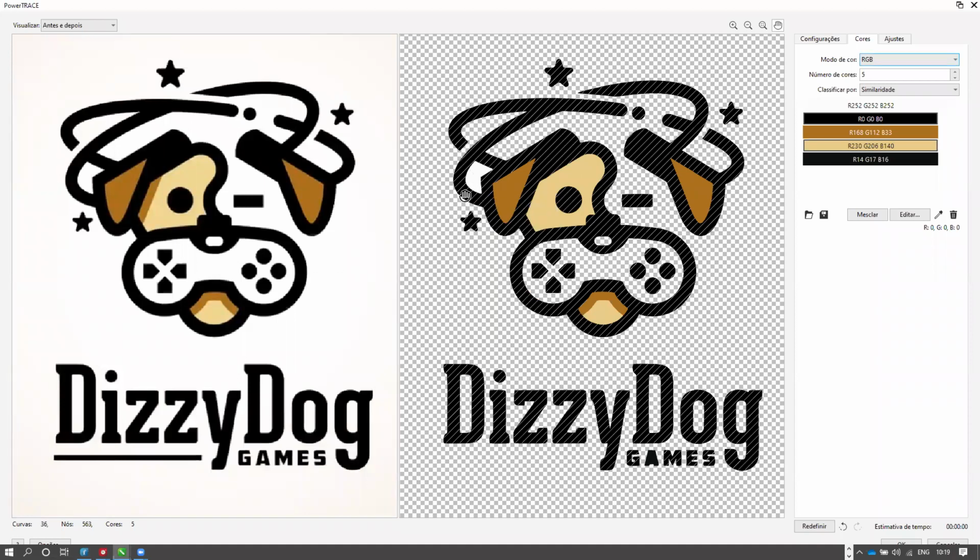So I just see I've missed some color here. But before I do that, I'm just going to take these two colors, which are very similar, and I'm just going to merge these into one. So now I'm down to 3 colors. And I can also go into here and change any of the colors.